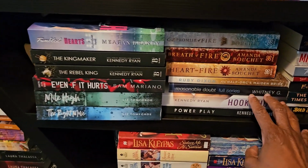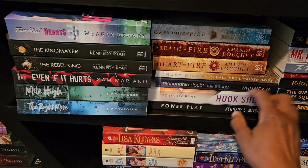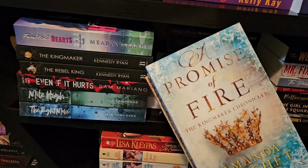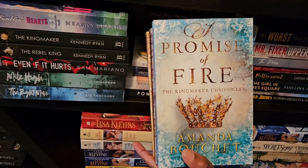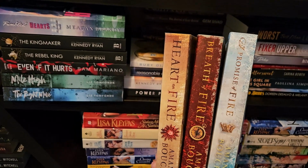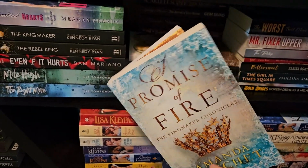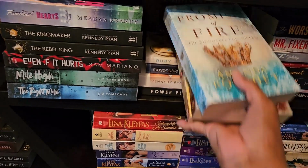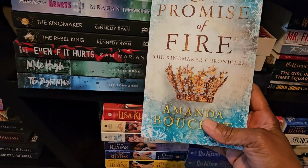We got Hookshot over here. This is the original cover of Hookshot. And then I went and got these in the regular size, and then I went and bought them in the bigger size, the Amanda Bouchet ones. Yeah, I'll never read these right here. I'll just read the regular size books. But I love these covers. That's why I bought these.